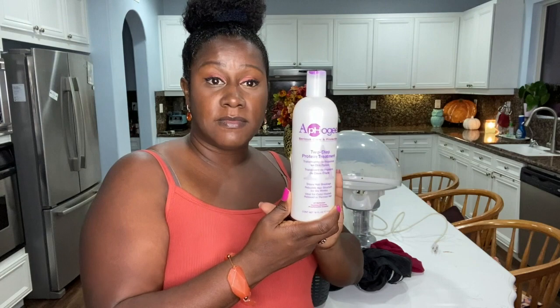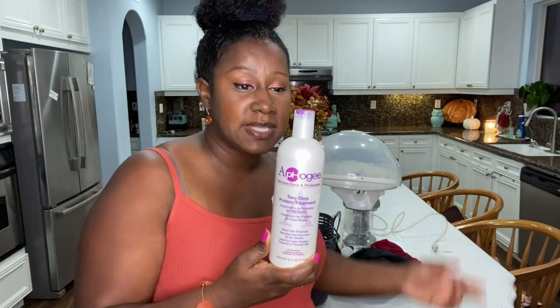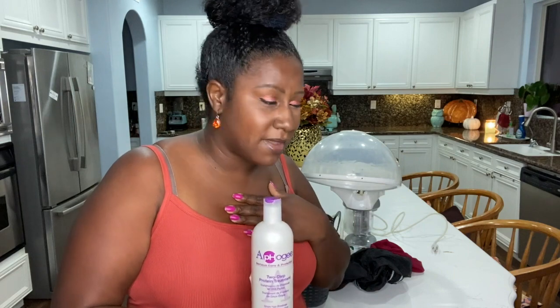So this right here, Apple G 2-step protein treatment, my hair absolutely loves this stuff. I do this every 10 weeks. It's a substance that you put on your hair. It gets your hair really hard, lets all the protein get all in there, and then you rinse it out. You don't do it all the time. It's just one every 10 weeks type of thing, kind of like you would do if you were perming your hair. I'm natural, I don't perm my hair.